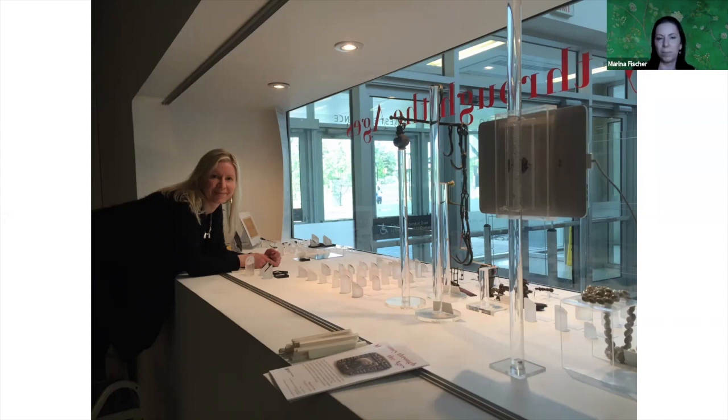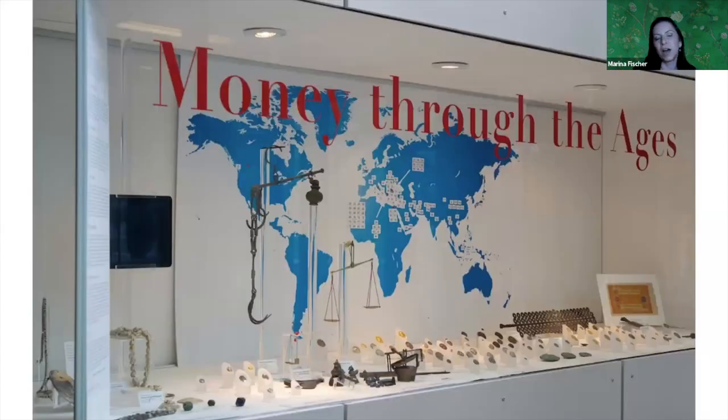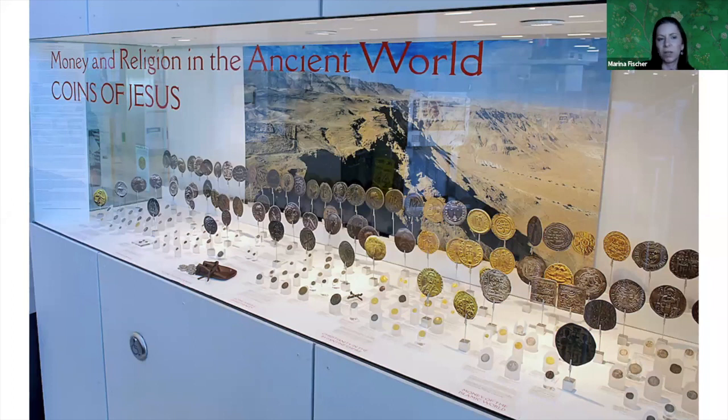And I didn't want to start with a big exhibition in the gallery. I personally really did not believe that anybody would come, because at this point, nobody knew anymore about the collection. It was like a best kept secret on campus. So I thought this was the best place to start, and it did really pay off. I did a few exhibitions. This was the first one, Some Money Through the Ages. And then this was another one, Ancient World, Money and Religion. My personal favorite, I absolutely love this subject matter, and I work a lot with the religious studies department as well, so it's really interesting to do that.